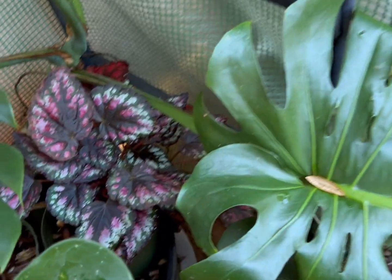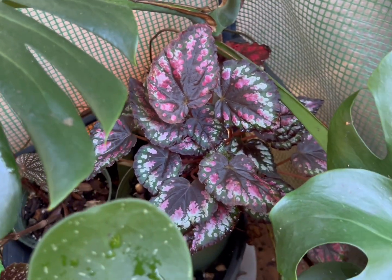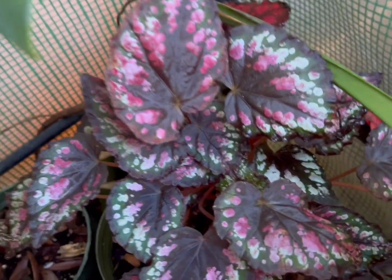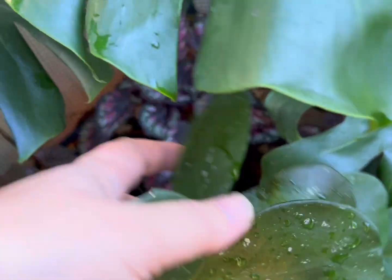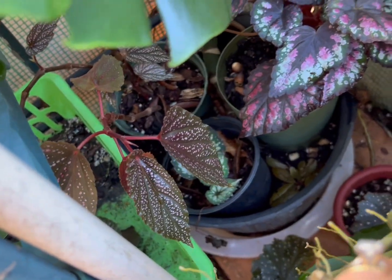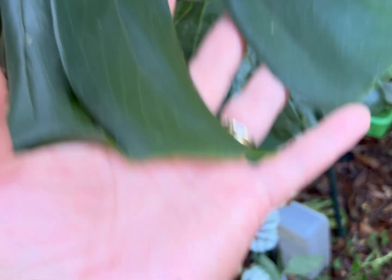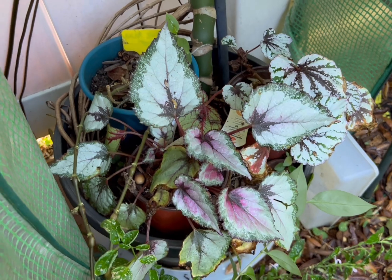Under there is my begonias. This is my Rex begonias. The less light, the darker they become. If you notice, those dark reds are because it is hidden. On this side is my wing begonias. Gorgeous, gorgeous. Another one of my Monstera Deliciosa. There you go. And more of my begonias right there.